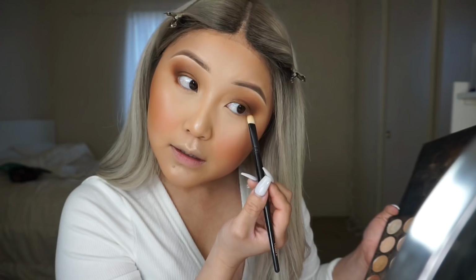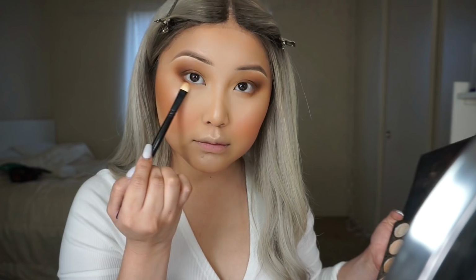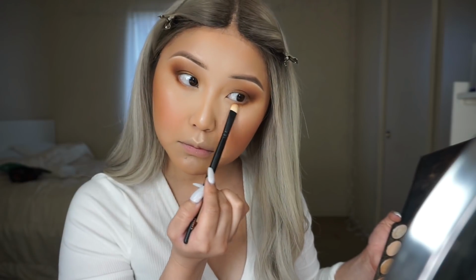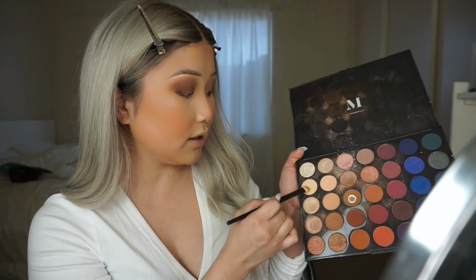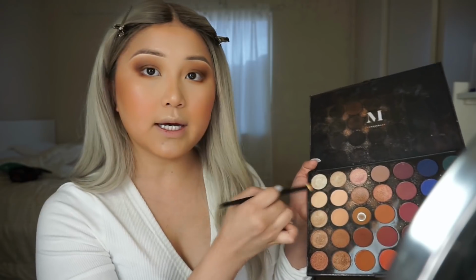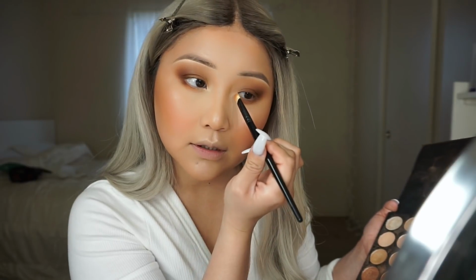Okay, so now I'm gonna be applying eyeshadow onto the bottom of my eyes. Okay, now that I'm done applying eyeshadow onto the outer corners, I'm gonna take a champagne color. I'm just gonna mix it up and apply that onto the inner corners of my eyes just to give it a pop.